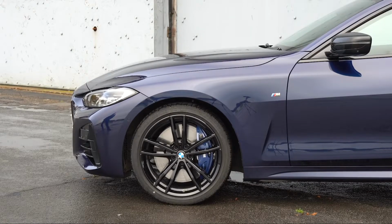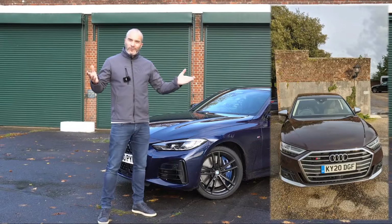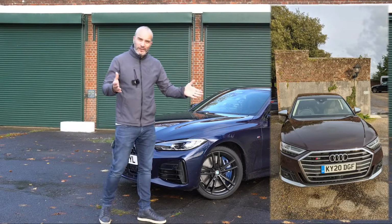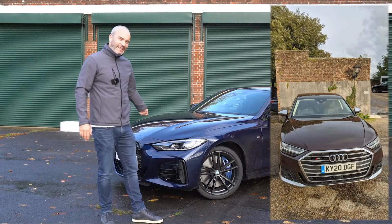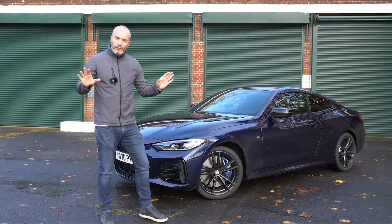What I must point out though is that it's not just BMWs with big grills. Another brand that I love and I do a lot of work with, Audi. How do they always get away with not being talked about in terms of big grills? Their grills are much bigger than the ones on the front of this BMW. So yeah, anyway, enough about grills.